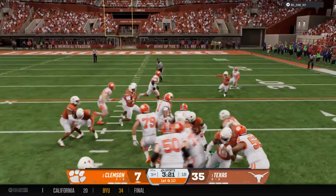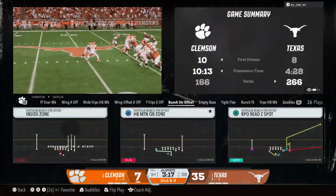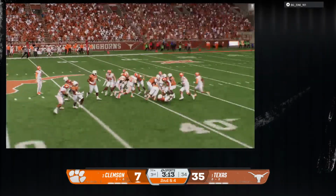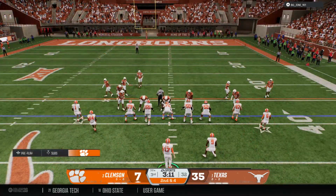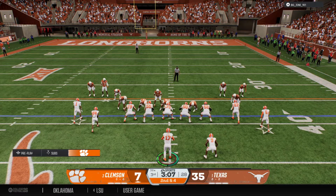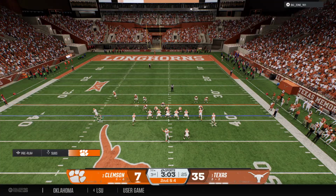Handoff here from the shotgun. They stop him after a 6-yard gain, so 2nd and 4. Another positive run on 1st and 10. You know, it's early on in this drive, but this defense has not shown the ability to stop the run. If I'm the offensive coordinator, I just keep running the football until they prove they can stop it.